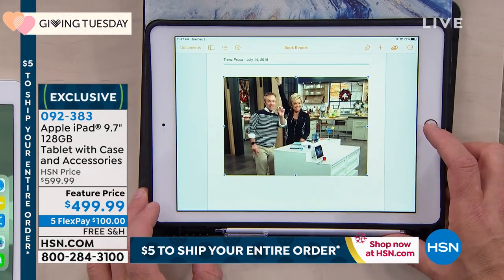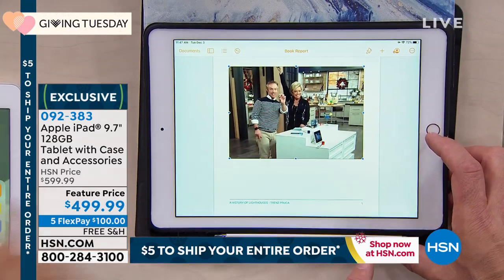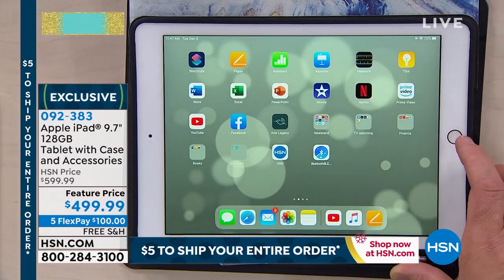Remember what we were selling? Look at that. That little speaker, remember that? Oh my gosh, the little speaker. And look at this holiday time. Right. It's $100 to get this home.